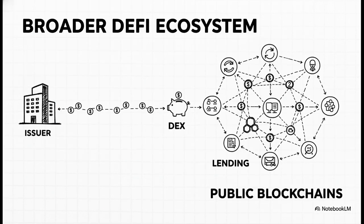Then you've got a company like Ondo, which is taking a completely different path. They issue their tokenized equity exposure on public blockchains like Ethereum. This means that after an initial check, these tokens can move freely out into the broader crypto world. They can be traded on decentralized exchanges and even plugged into other on-chain applications. It's a much more open approach.